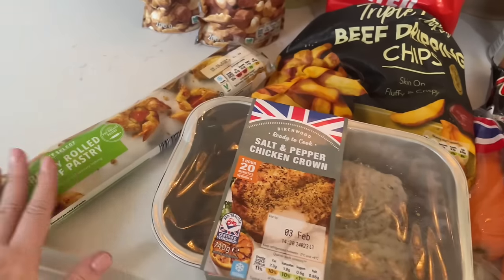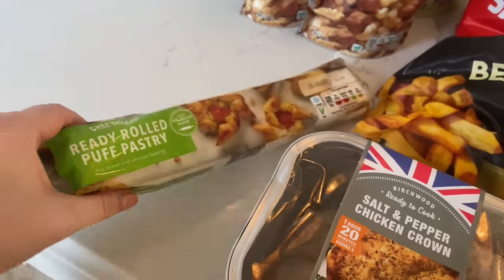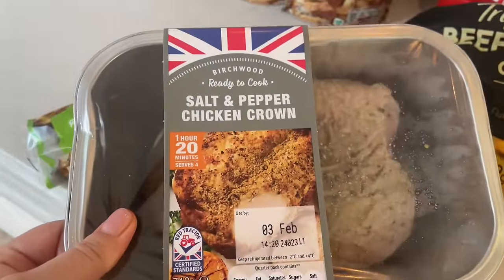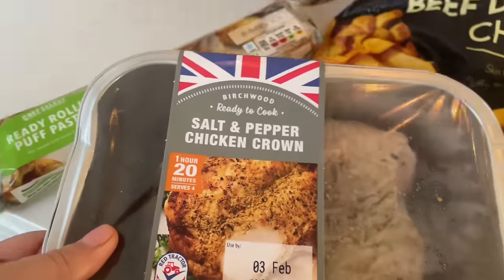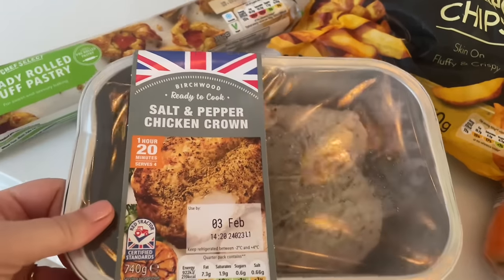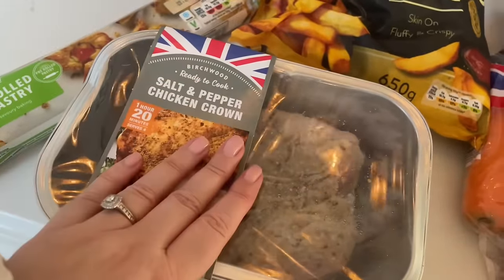Unfortunately, I think we're going to have to wait for Ash to come home. So he wants a chicken pot pie, which is why I've got some pastry. Get this ready to roll stuff, it's just dead easy, isn't it? And then I've got a chicken crown. These are absolutely fabulous, in these little foil containers. Salt and pepper chicken crown, the skin's absolutely gorgeous on these. So I'll roast that in the oven, and then that's the chicken that will go in the pie. I might save a half of it for something else.